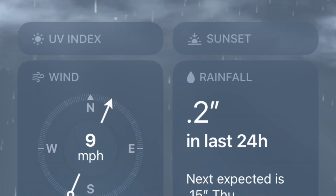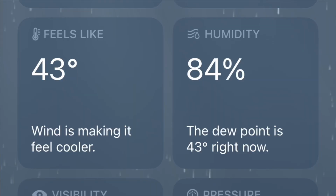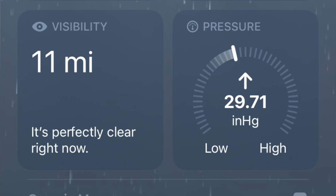Looking at my app here for the weather, we've had 0.2 inches of rain in the last 24 hours. In fact, it just stopped. We do have a little bit of wind that's coming in from the south towards the north, and it is 84% humidity. Feels like 43. Allegedly have a visibility of 11 miles. So I think this will be a good test out here in the field environment.